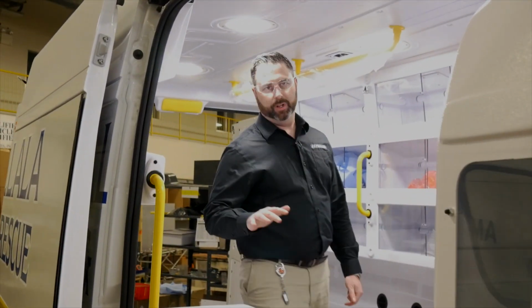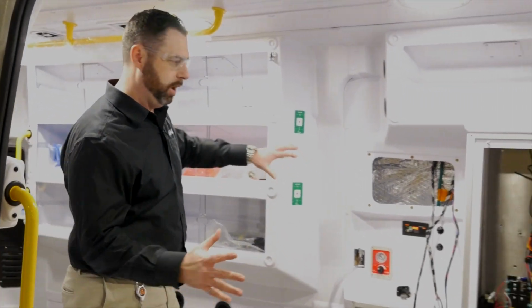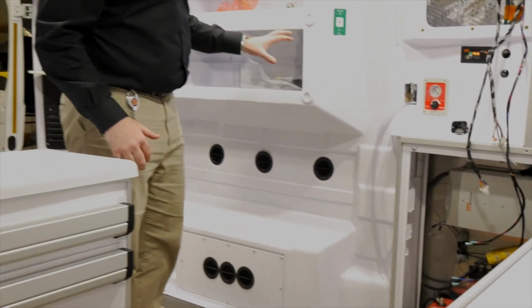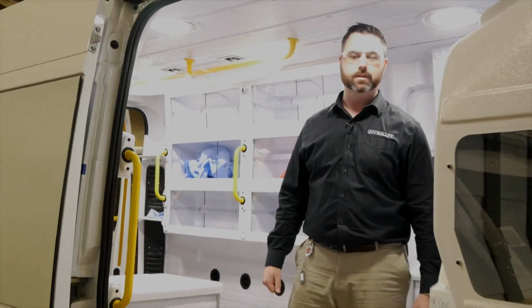So here's the assembly phase of the build. Here's where all the components come together. So obviously the walls are pretty much all in place right now, and there's different variations, as you will see through our production process, different configurations of bins depending on the needs of the client and the service who are buying the ambulances from us.